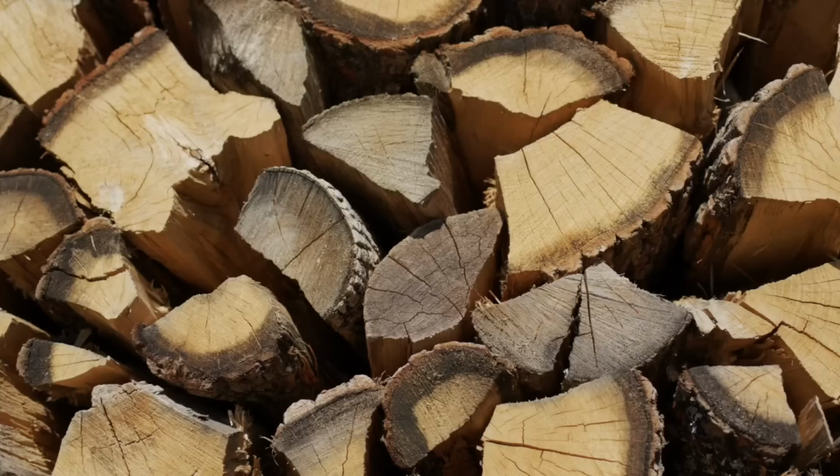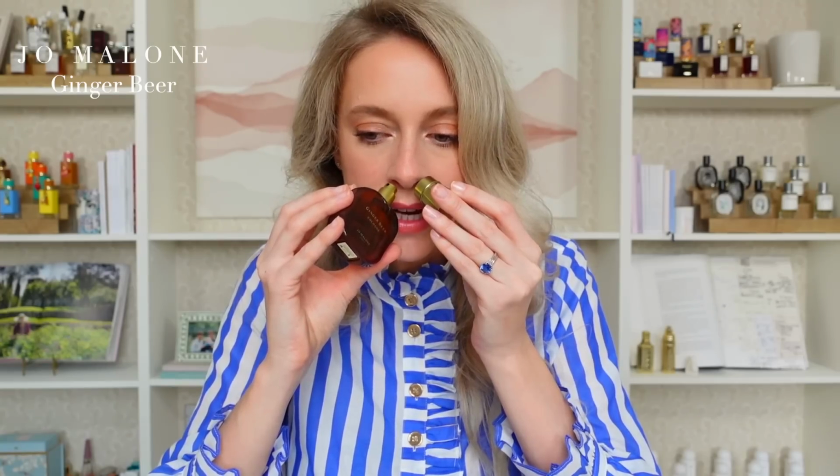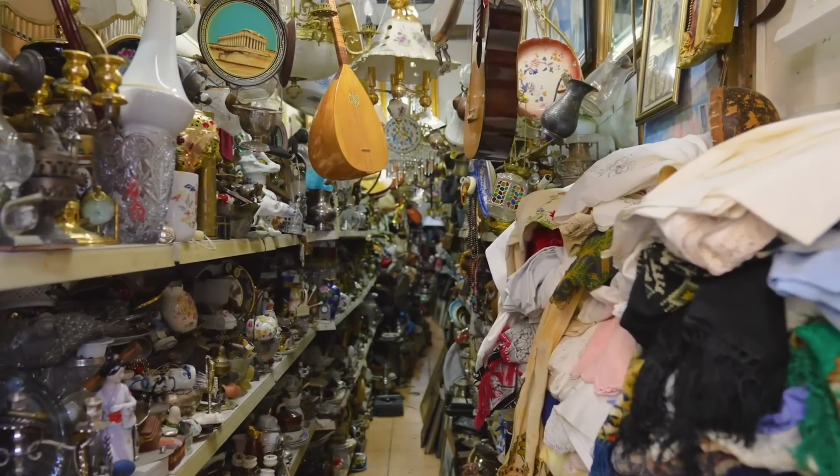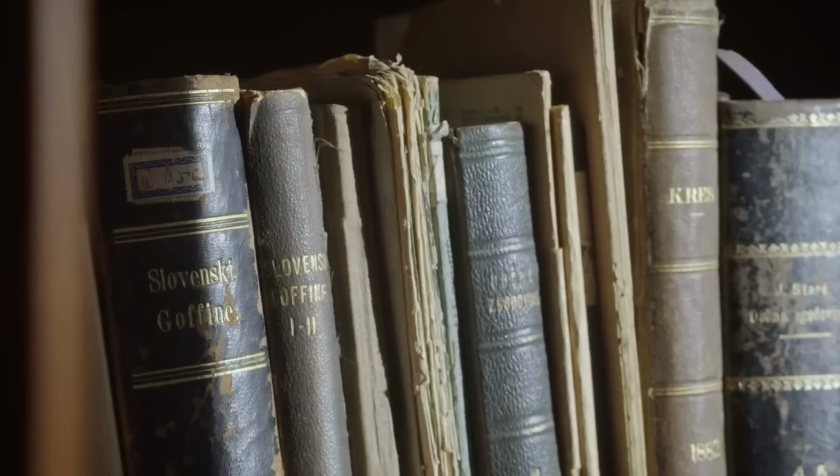And finally, there is Ginger Beer, and this is inspired by the beverage, ginger beer. So there's ginger, there's cinnamon, and oak. This is more of an uplifting, citrus spicy fragrance with a warm base of wood. It's as if you were entering an antique shop. So you just walked into an antique boutique, you're surrounded by treasures that have a past life, there's history, you're surrounded by wooden bookshelves. That to me is what is encapsulated in this perfume.